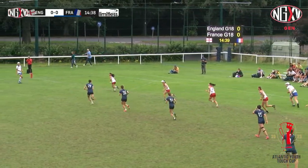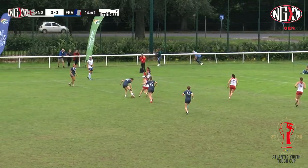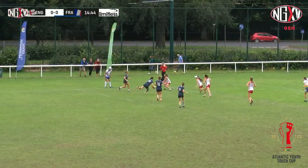Definitely. However, I think they've been given a penalty there, so fresh set of 6. Let's see what they can do with it. Link punish. A step a little bit up off the wide line, and that's a bit of space.